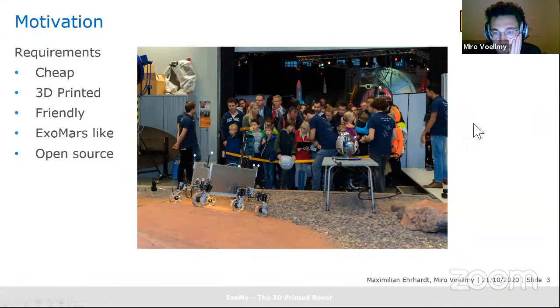So we wanted to build a rover that was cheap. Ideally, it should be able to be built by a lot of people. To allow this, it should be 3D printed, and it should be friendly, so a young kid is happy to see it, is directly fascinated, and gets a smile on their face. And since ESA is launching the ExoMars mission in 2022, we wanted to build a rover inspired by the ExoMars rover. And to reach more people and to have people build it, it should also be open source.